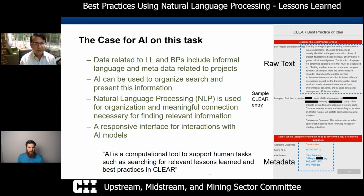The way in which we are using AI in this case is to say we have all of these lessons learned that are entered over many years, and we look at how data is represented, right? What kind of data it is that's in there. On the right here is an example of a best practice that's in the CLEAR database, and this includes raw text and some metadata about where that text is from and so on. The details of the text are not relevant here, but the idea is that we have a lot of different types of information, and a lot of it.